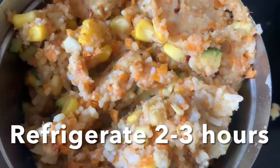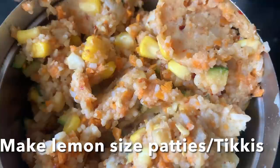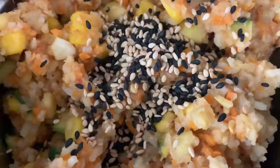As a snack in the evening, you can make lemon size small patty or tikkis. You can have it with chutneys or tomato ketchup. I'm going to sprinkle a little sesame seeds, or you can add a peanut powder also. It gives amazing flavor. So we finished our breakfast.